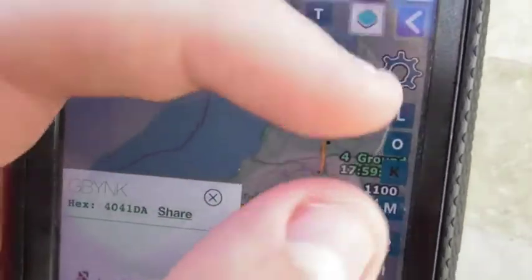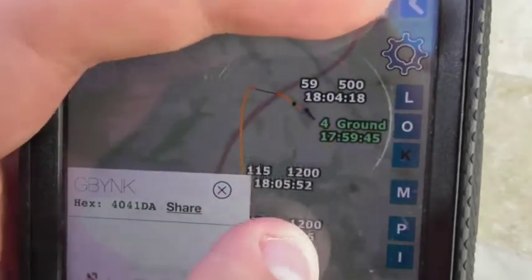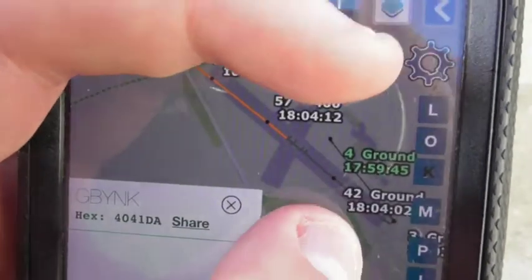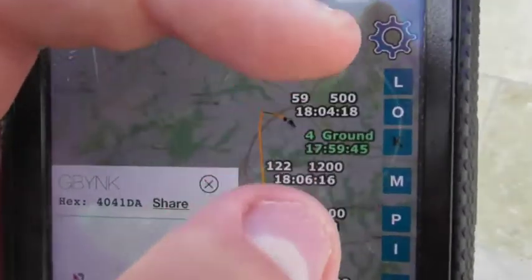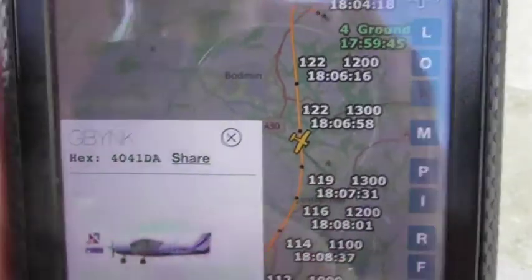As you can see here, this is the time it took off, just before 6 p.m. It's based at Bodmin Airfield, and it took off at 6 p.m. So yes, that's the time it took off. That's based at Bodmin Airfield.